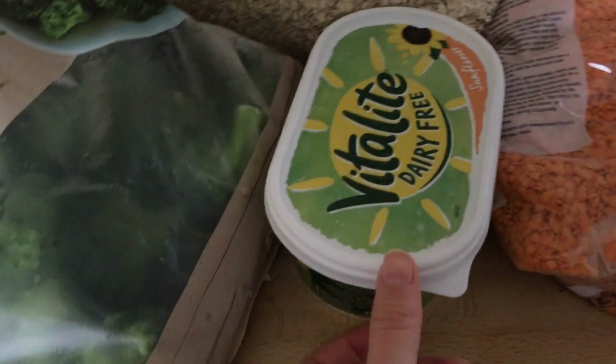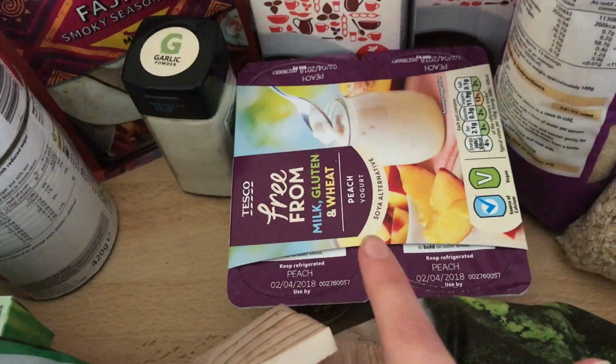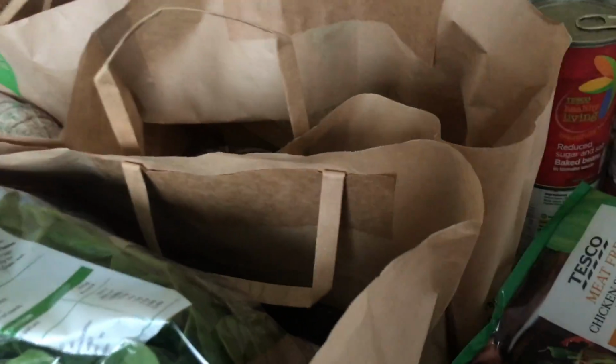Then a couple of other fridge things. I've got this vegan butter because we were out of it. This is my favourite. I've also got some vegan yogurts. I prefer the Alpro ones, but they weren't on offer, so I went for the Free From peach flavoured. And I think that is all of the chilled and frozen food.